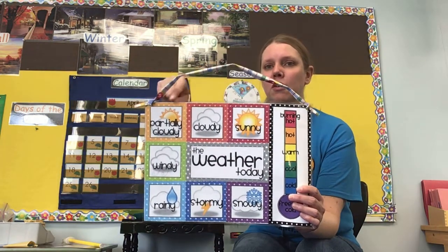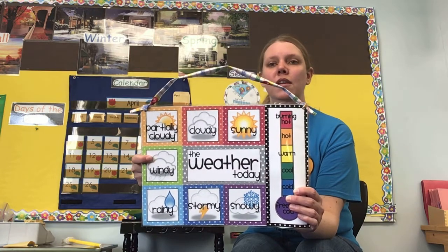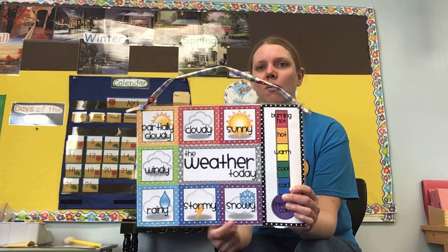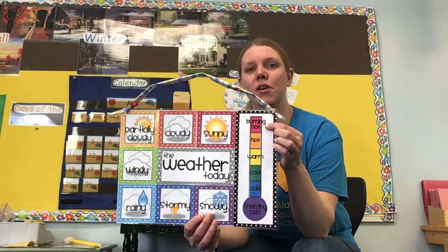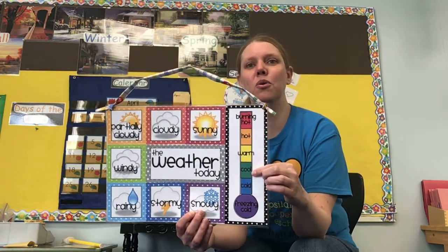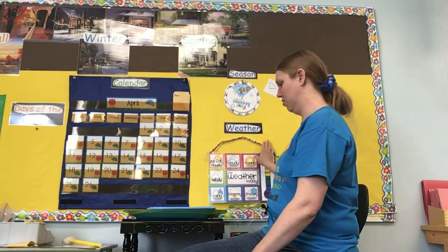All right, so let's look out the window and figure out what the weather is like at your house. When you look out your window, is it partly cloudy, cloudy, sunny, windy, rainy, stormy, or snowy? Hopefully we're done with the snow now, right? Okay, so if you step out your door, does it feel burning hot, hot, warm, cool, cold, or freezing cold? And don't forget to check the weather app to see what the number is for the temperature today.